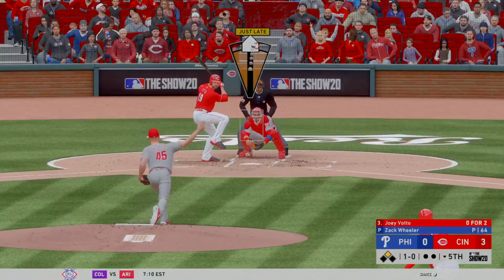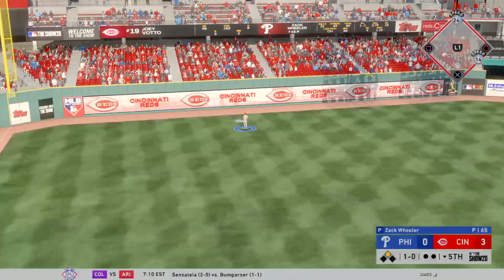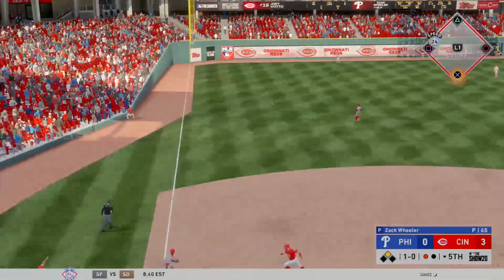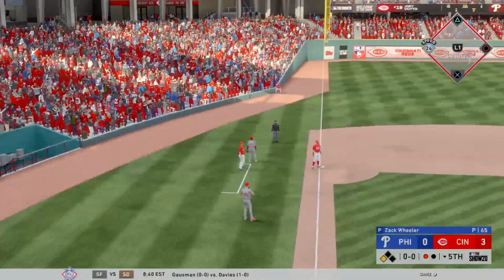Joey Votto is in for the 3rd time here as he watches one that misses low. It's a ball and no strikes. And this is taken in shy of the track, but the runner will tag from second. And he'll make it up to 3rd safely here with 1 away.